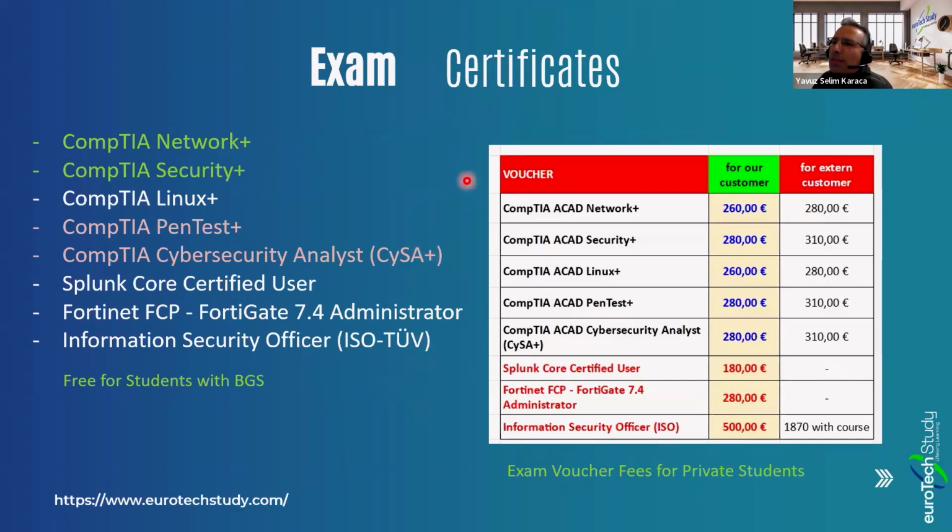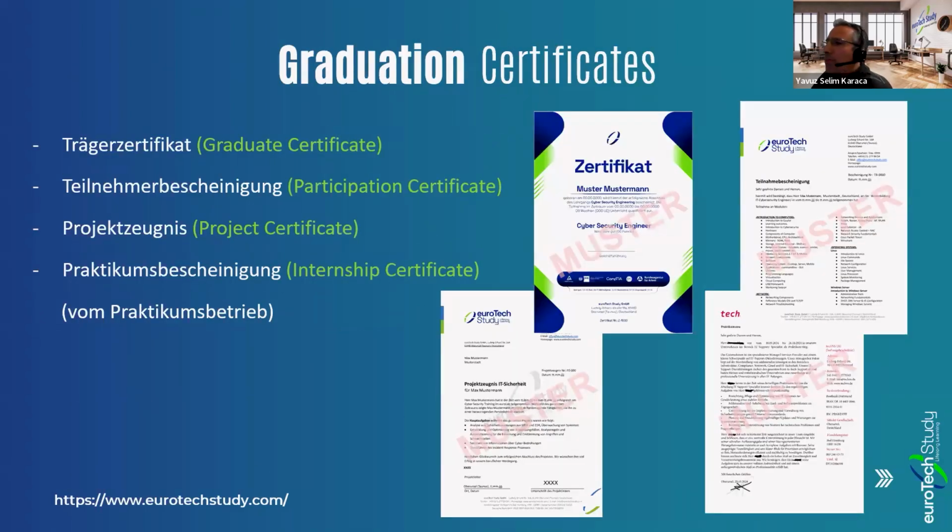For each of these exams, you will get a certification. There are also some other certifications. Here you see four certifications. The graduate certificate, this is the graduation certificate, and the other one is the participation certificate, and there is a detailed list of topics that have been covered during the boot camp. And the third one is the project certificate. Mr. Soydan mentioned a little bit about the details of the project module. These first three, graduate, participation and project certificates, are for private and job center students. The fourth one is valid only for job center students who have a Bildungsgutschein. So when we come to the practicum section, students coming from the job center will be dealing with some projects in related companies. And at the end of this practicum module, they will get this one.